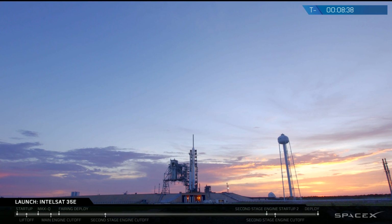And our first reflown Dragon spacecraft splashed down this morning in the Pacific Ocean in the early morning hours, completing its 31-day trip to the International Space Station. So it's been a great couple of weeks here at SpaceX as we count down to liftoff of Intelsat 35e. We'll be launching in 8.5 minutes from Launch Complex 39A, shown on your monitor.